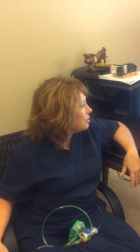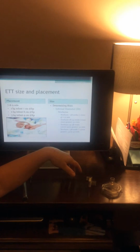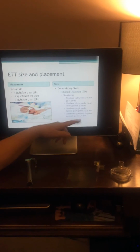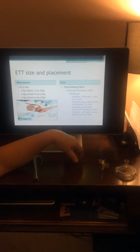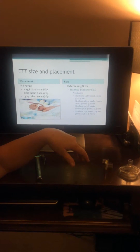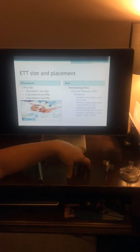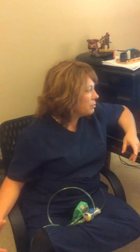What size do you want to use? Again, this is kind of a gauge. For babies less than 28 weeks or a kilo, you're going to consider a 2.5 tube. Any baby at 1 to 2 kilos, you're going to consider a 3. Babies that are 2 to 3, you consider a 3.5, and for babies bigger than 3 kilos, you can use 3.5 to 4. It's nice to have each size available because sometimes you might think you're going to put a 3.0 in, and then it won't pass. There's some sort of edema or something down there. So always have something extra handy.